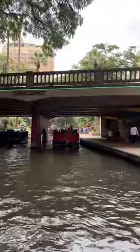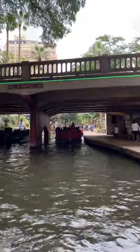Texas over 100 feet long. This is where you guys can find Bob every day afterwards.